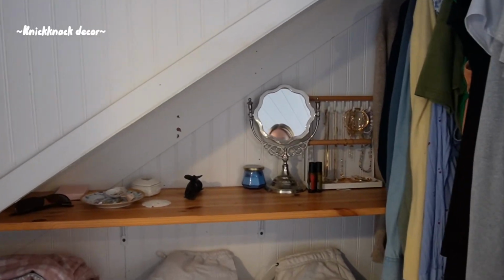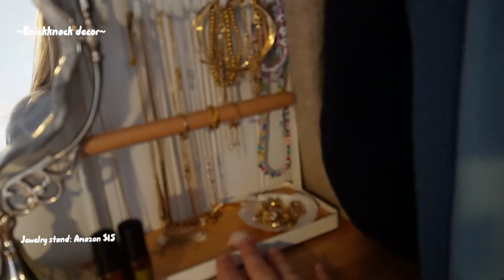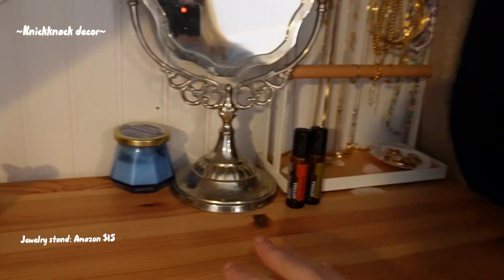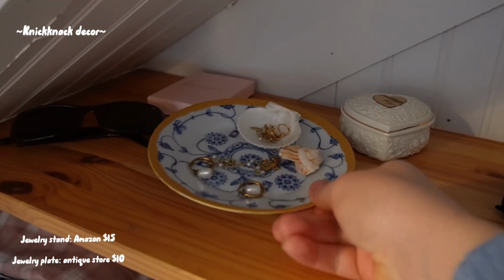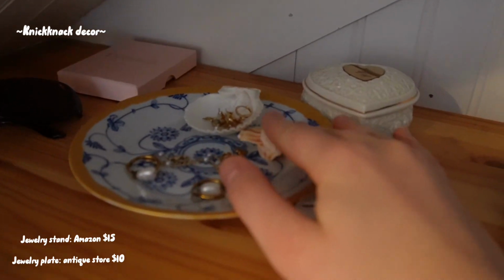Okay, and then for my closet, I'm just gonna video it so you guys won't be able to see me, but this I got on Amazon. It's just a jewelry holder. I got it for maybe $15 to $20 on Amazon. And then over here, this is just a little candle that I took from my sister's room. I thrifted this little piece and I painted gold on it. The seashells I probably thrifted or got at the beach.